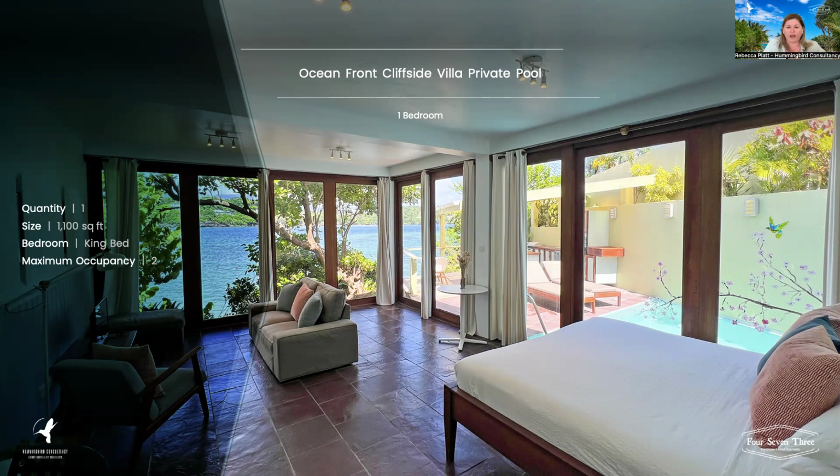So, Lisa, in the three-bedroom villa, every room has a private ensuite. So there's three bathrooms in the actual bedrooms, and then there's one communal bathroom downstairs as well.